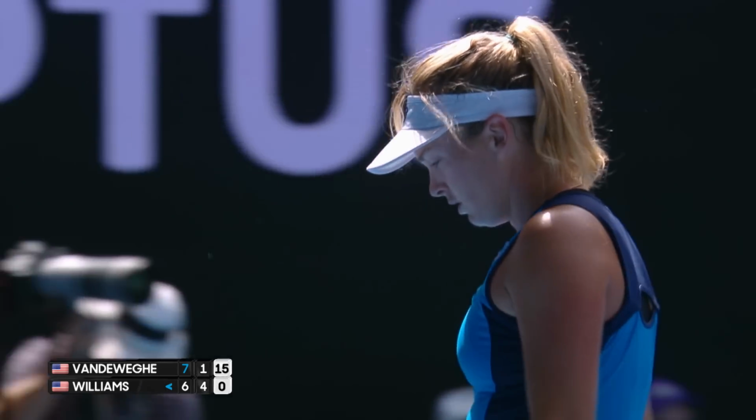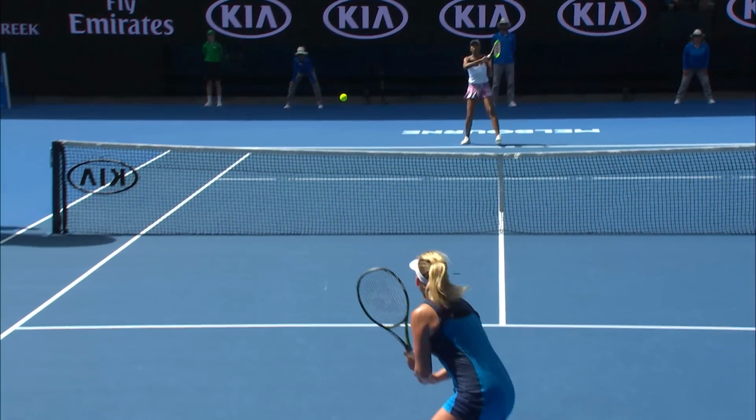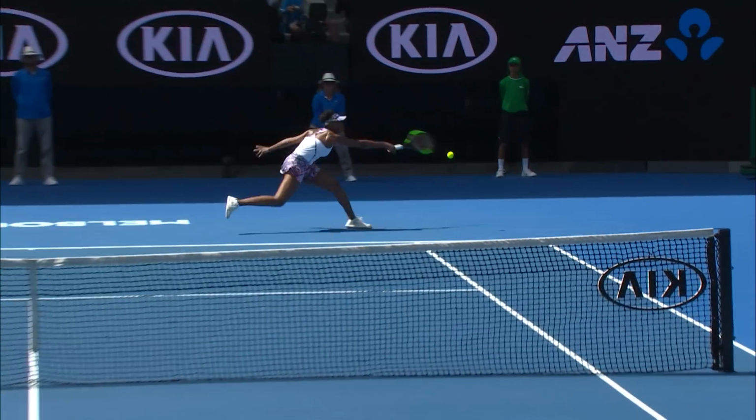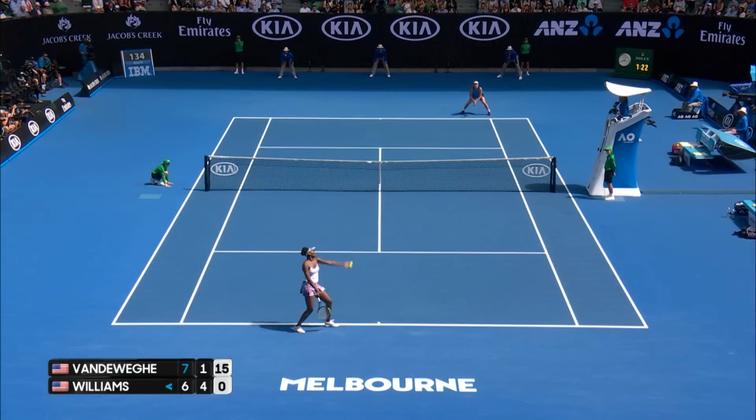Love 15. I like when Vandeweghe has the ability to construct points. It's where she wins a lot of the time. Moves the ball around, gets the shorter response, can finish at the net or off an approach shot.